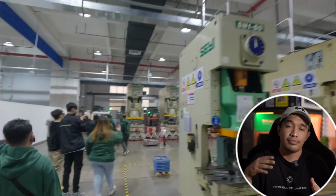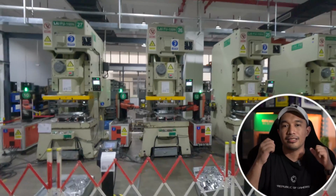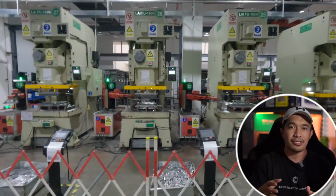And now, moving on, pumunta kami sa mga casing, yan. And then fans, molding, yung mga machines na gumagawa ng mga plastic moldings.